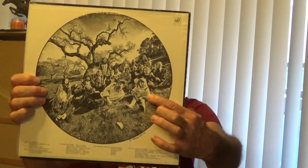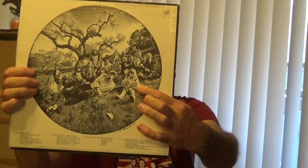And I guess from what the word on the street is, this little girl sitting right here is Courtney Love from the band Hole. And I guess her parents were roadies for the Dead, and that's supposed to be her sitting there. Great album. I love those early Dead albums.